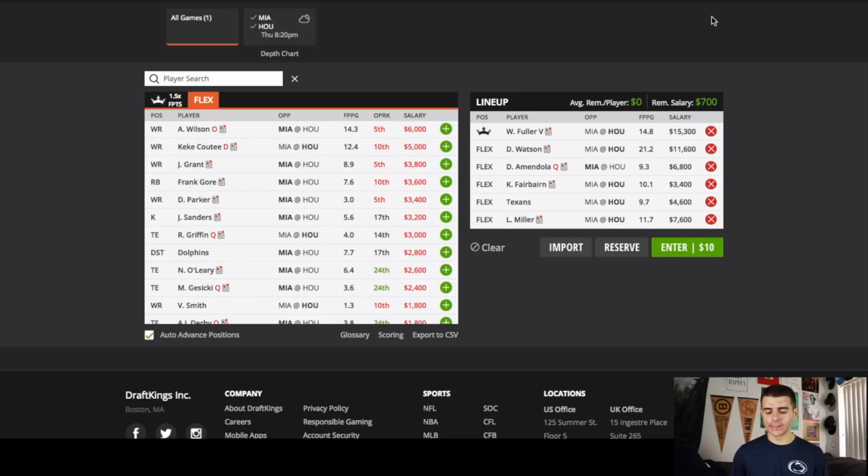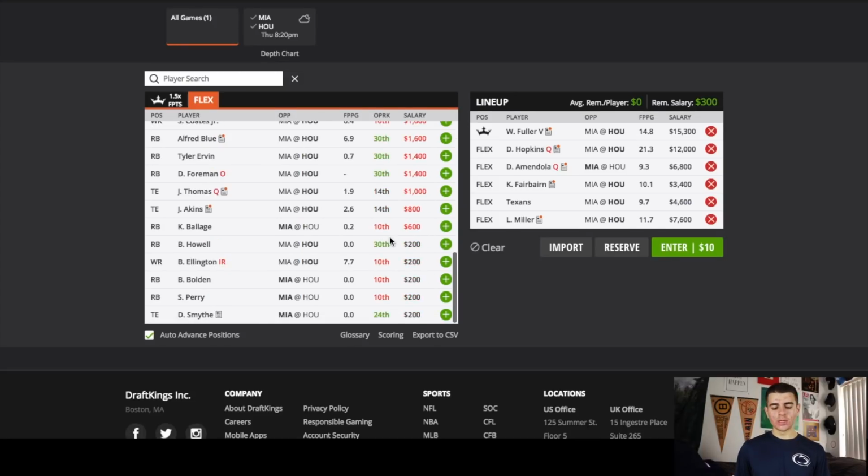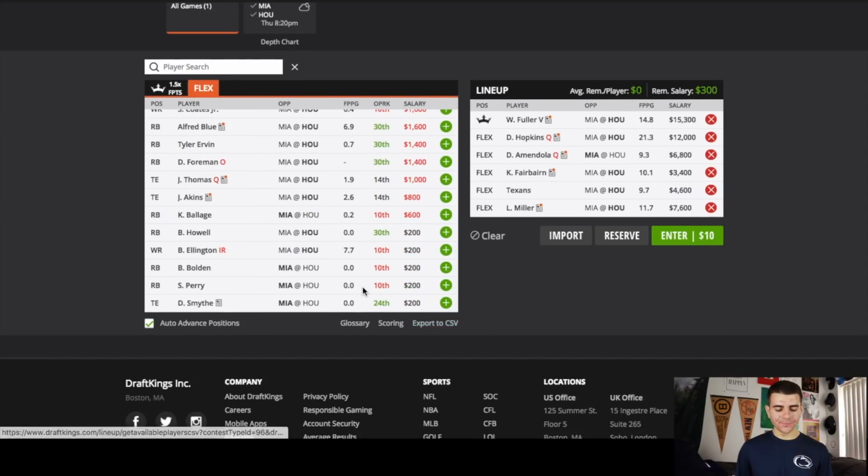In cash, I like this cash game build here. You have $700 left to spend. I don't think I want to spend that. Really, there's no way that we can spend that unless you wanted to come up to Hopkins from Watson, which isn't an awful idea. You can do that. You can play around with this the way you want. I didn't really look at anything too deep value-wise, like a punt play down here.